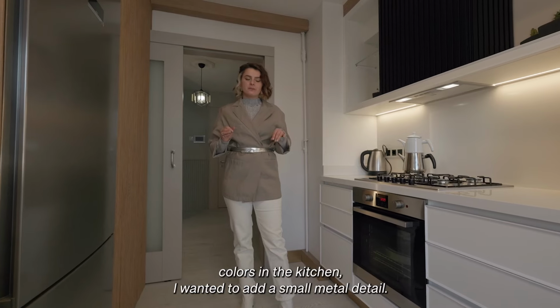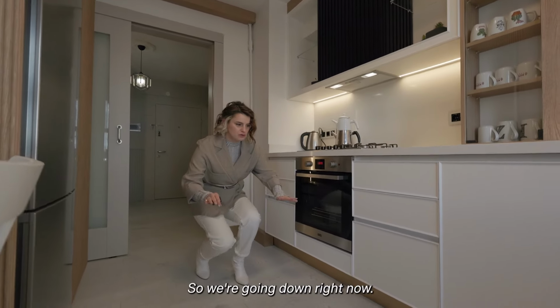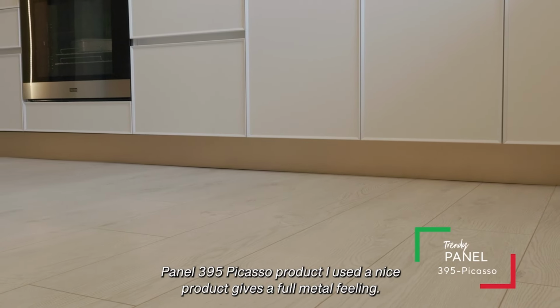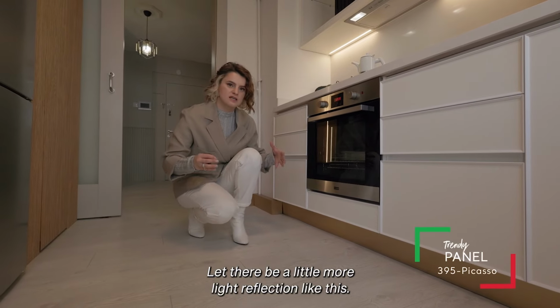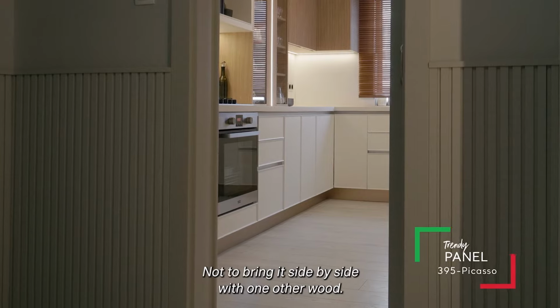When combining colors in the kitchen, I wanted to add a small metal detail. So we're going down right now. We will look at our skirting details. In skirting, I used the Trendy Panel, $3.95 Picasso product. A nice product that gives a full metal feeling. I just used it below. Let there be a little more light reflection like this, and another wood color directly, not to bring it side by side with one other wood.